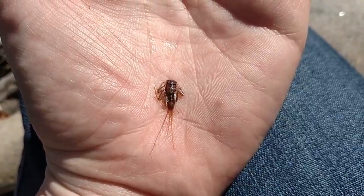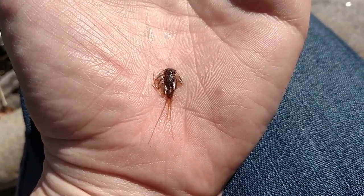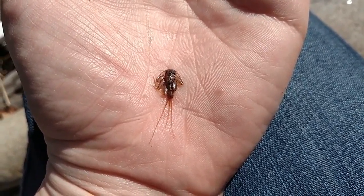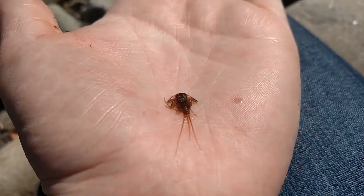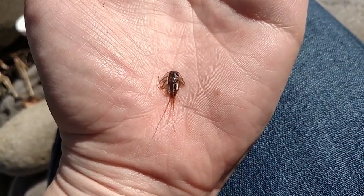This is a mayfly. One of the defining characteristics of mayflies is that they have three long tails. You notice how flat he is? This helps him to hold on to the rock when there are fast-moving currents.